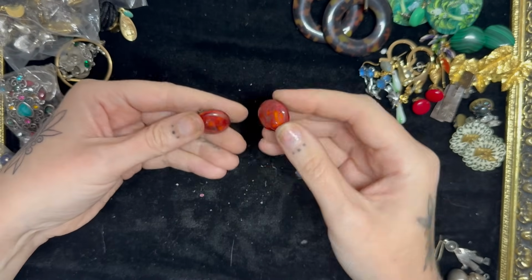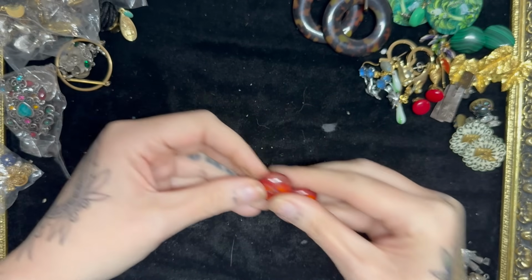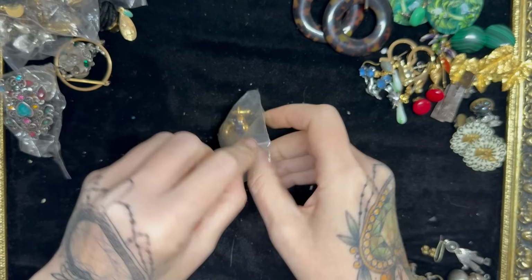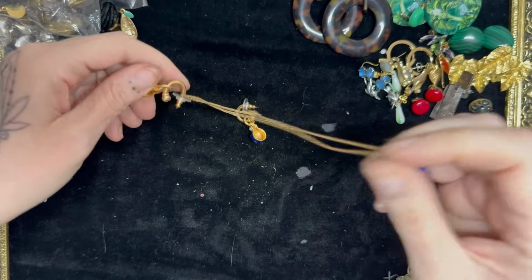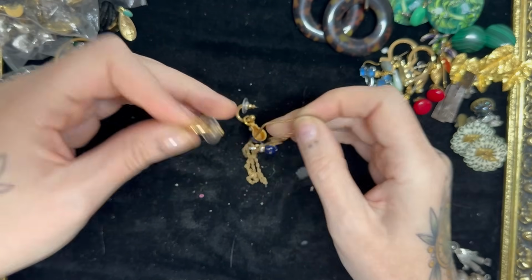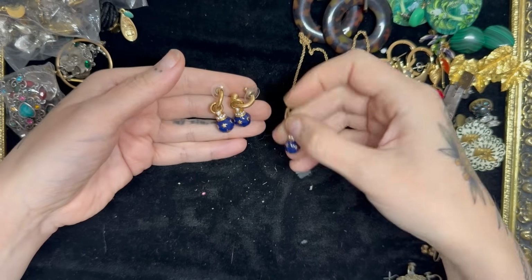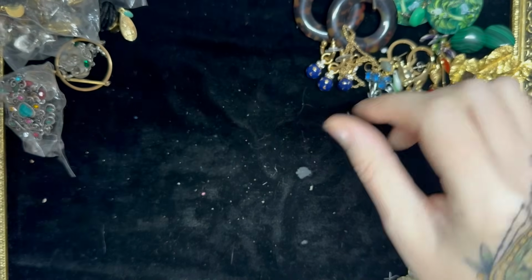Oh, and then vintage plastic to look like wood, I think. They'll go in a vintage lot. Oh, little very 90s set. Possibly by Cabochon. That's cute. Yeah, I'd sell that as a little set. They look like little Christmas baubles, don't they? Yeah, that's nice. I'd sell them.